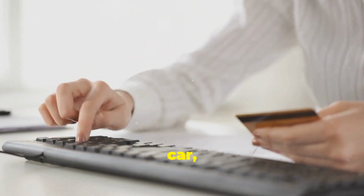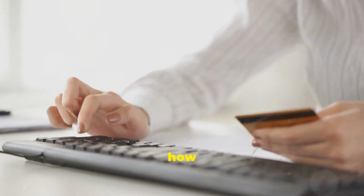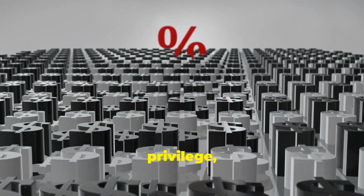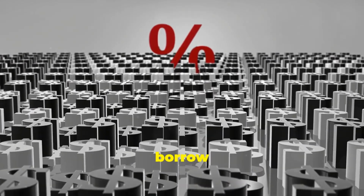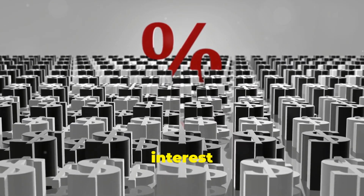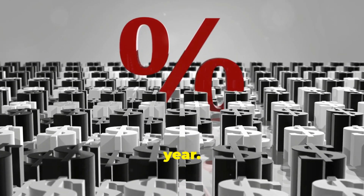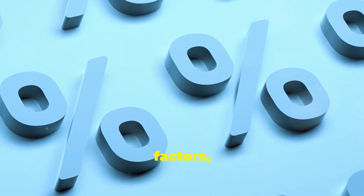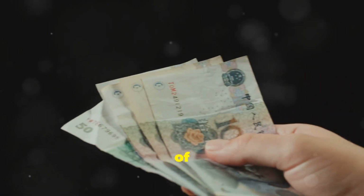Whether it's for buying a car, a house, or even just making everyday purchases, understanding how this works is essential. The interest rate is the fee you pay for that privilege, usually expressed as a percentage. For example, if you borrow $1,000 at an interest rate of 5%, you'll pay an additional $50 over the course of a year. This percentage can vary widely depending on various factors, including your credit score, the type of loan, and the lender's policies. Think of it as the cost of borrowing.